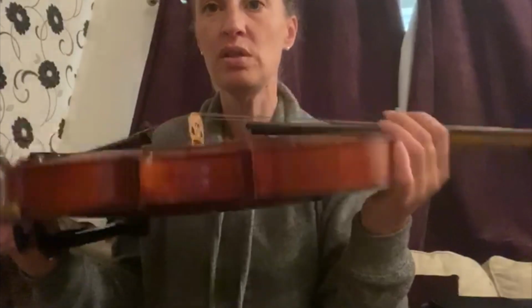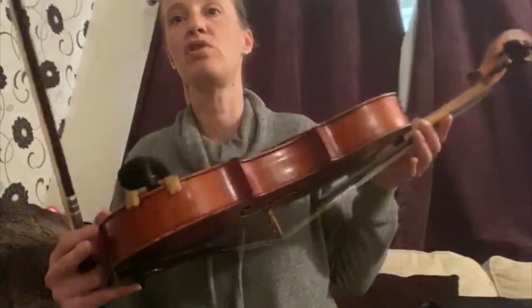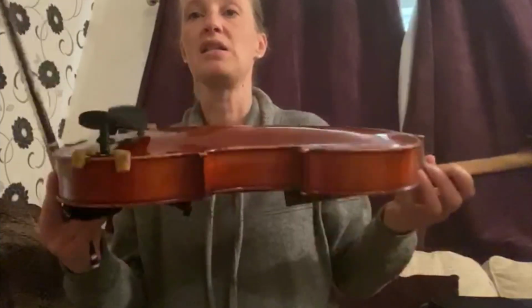Okay, so the viola has 4 strings like the other members of the string family, and it's made of wood, mainly handmade. This is your chin rest, and then we have a shoulder rest at the back, which makes it more comfortable to hold.